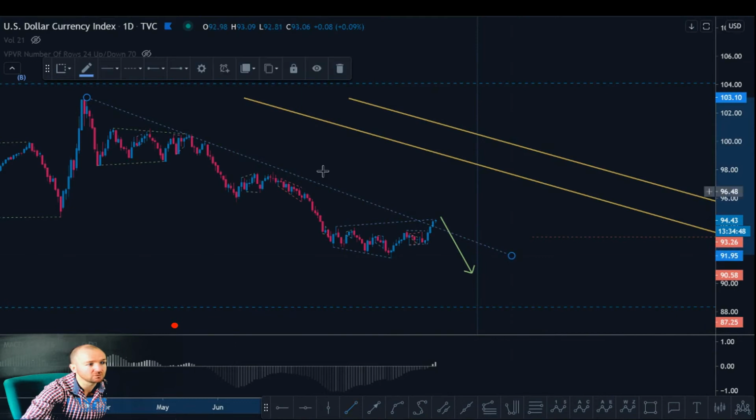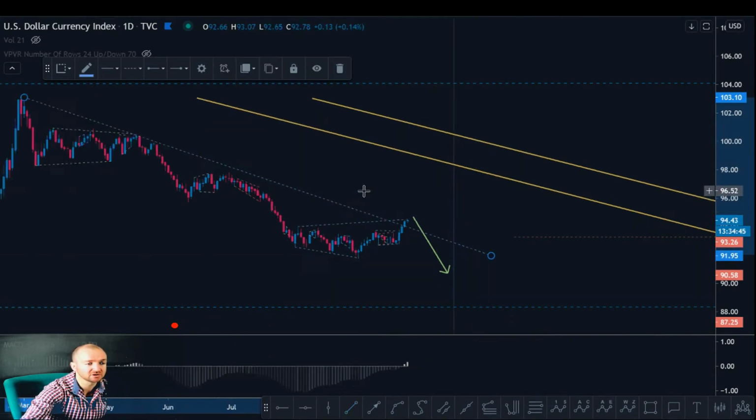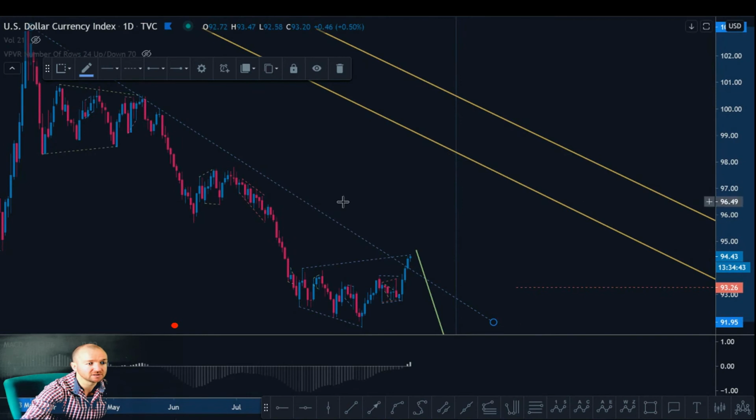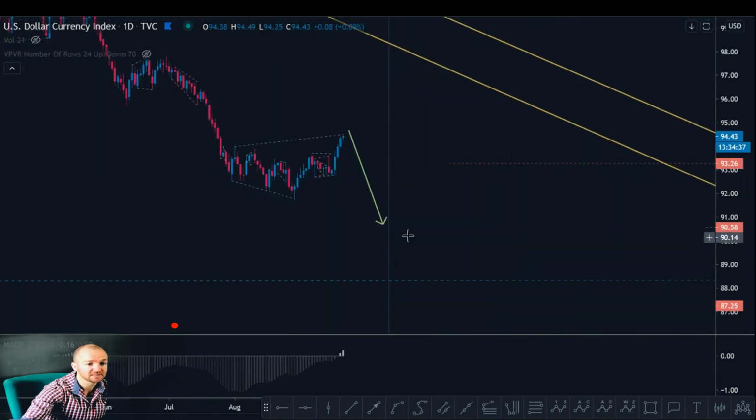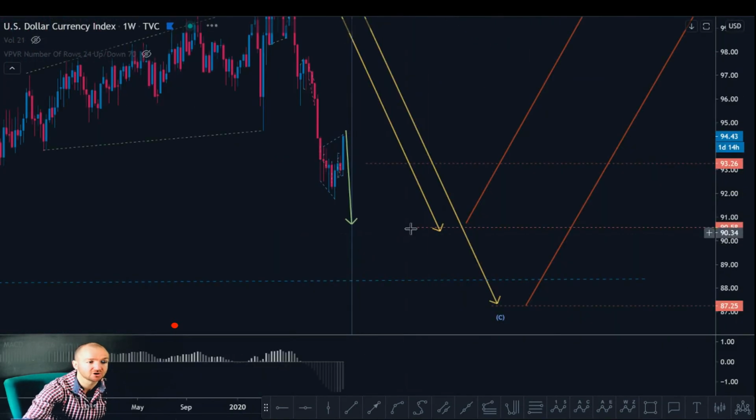And it's saying, well, we just broke this trend line to the upside. That's going to be a break and a move to the upside. I think it's too early for that. I don't think we're in line for that right now. I think what we're seeing is a corrective structure, and we're going to see continued downside. I think that dollar turn is going to come.